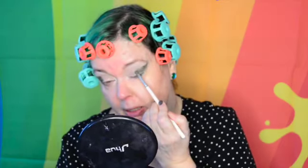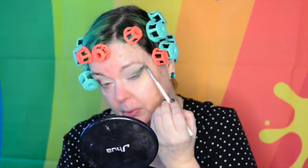Go back to this. So anyways, this Venom color is really beautiful. It's going on really lovely. Do I have any fallout? Nope, I don't. Well, here I got a little bit smudged because of the sponge, but no fallout. So this is really pretty. So yeah, back at it.